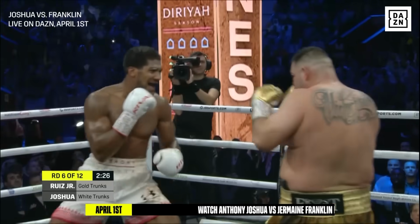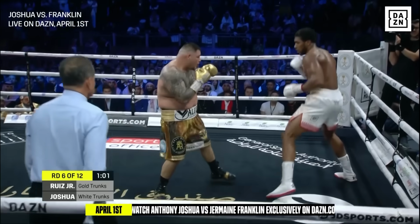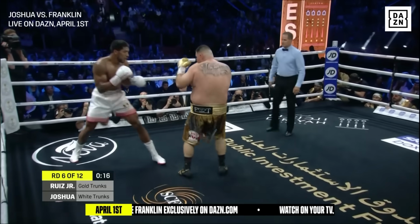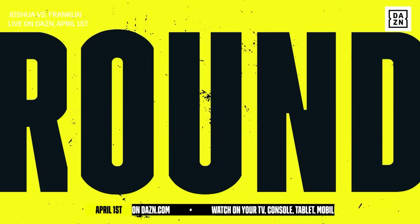Right hand to the body by Joshua. One minute to go here in round 6. Anthony Joshua seemingly winning every round, and a beautiful hook snaps the head of Andy Ruiz. He baits the opponent to counter with the faster punches. He doesn't look like the faster, stronger fighter, but he is.